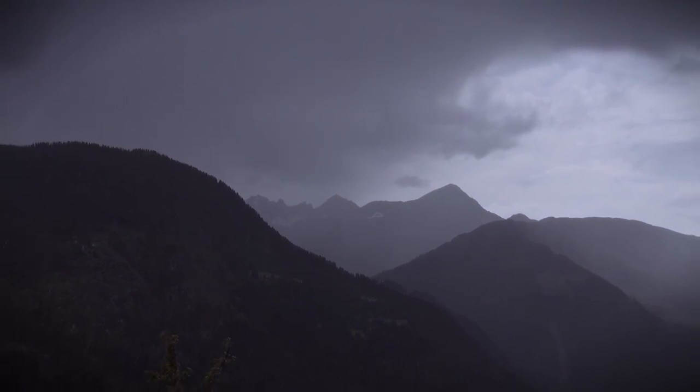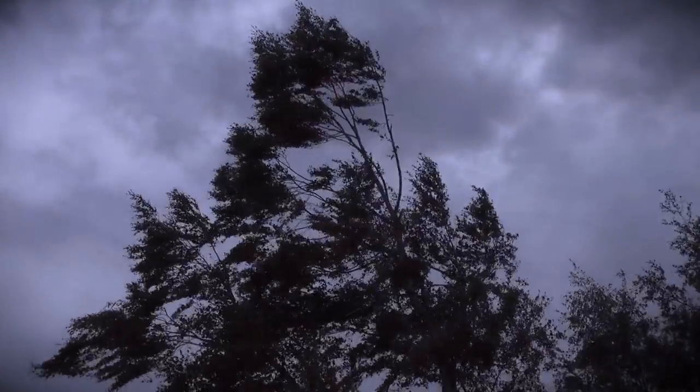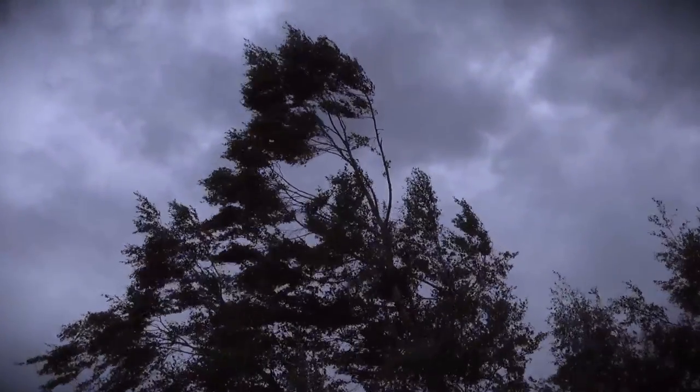On our way home, we have to cross Grisant Forest, a steep, dark place. Unfortunately, the weather changes and a thunderstorm breaks.